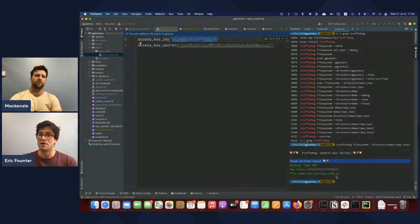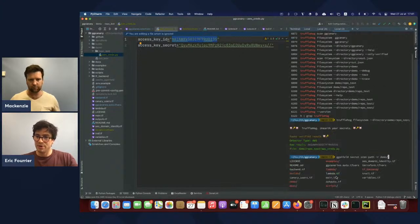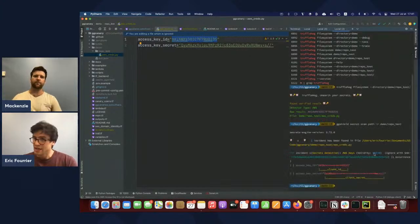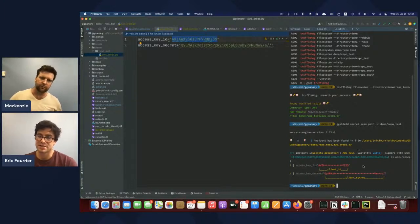So we will wait a little bit to see if it triggers an alert to our Slack. Could we do the same with ggShield as well? Let's do the same with ggShield. So ggshield secret scan path. We add the option -r, so it's recursive, and here we will do demo repo test. And here exactly the same. Hopefully we also detect the secrets with ggShield, with a different presentation.